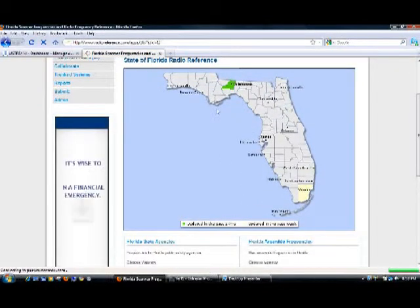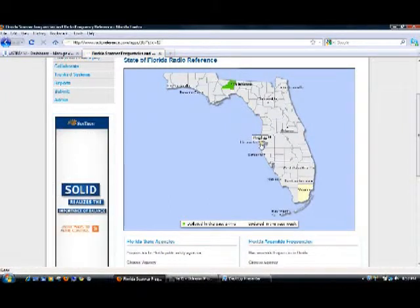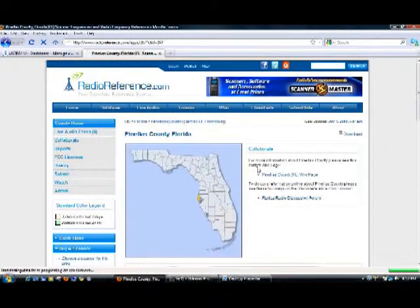And you can see it also gives you an indication whether the databases have been updated in the past 24 hours or in the past week. So for instance, Leon County has been updated in the past 24 hours. So we'll go down here and select Pinellas County, which is where I live. And it'll bring up the database for Pinellas County.